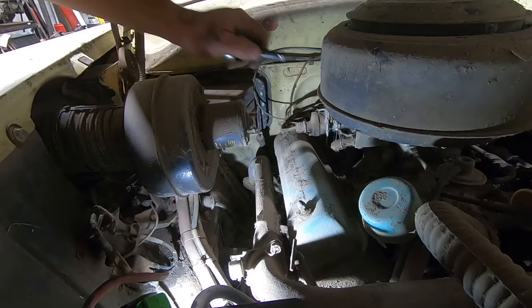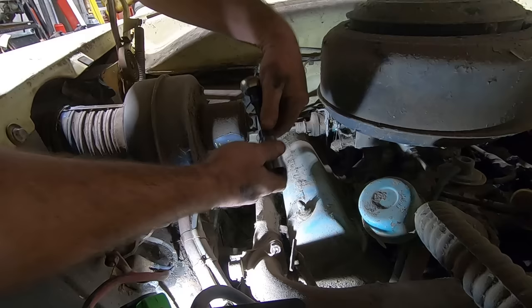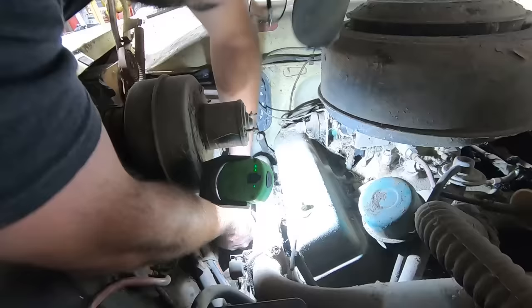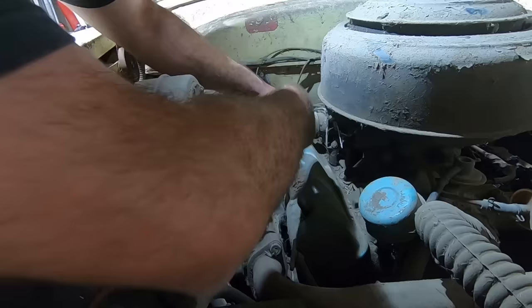Dang it. Remind me to fish my 13/16 spark plug socket out of the floor drain. This is why you never work over a floor drain. This is why you also own multiple spark plug sockets. Let's get this hog.